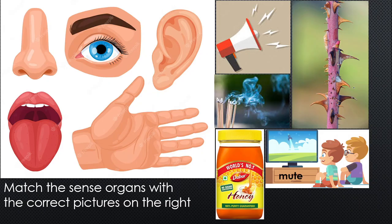Next, we have the 5 sense organs, and now you can match the sense organ with the pictures on the right. The loud sound, where will you match? Sweet vapors coming from incense sticks, sweet smelling incense sticks. Here you have a thorn. What will happen if you touch it? Which sense organ will tell you?